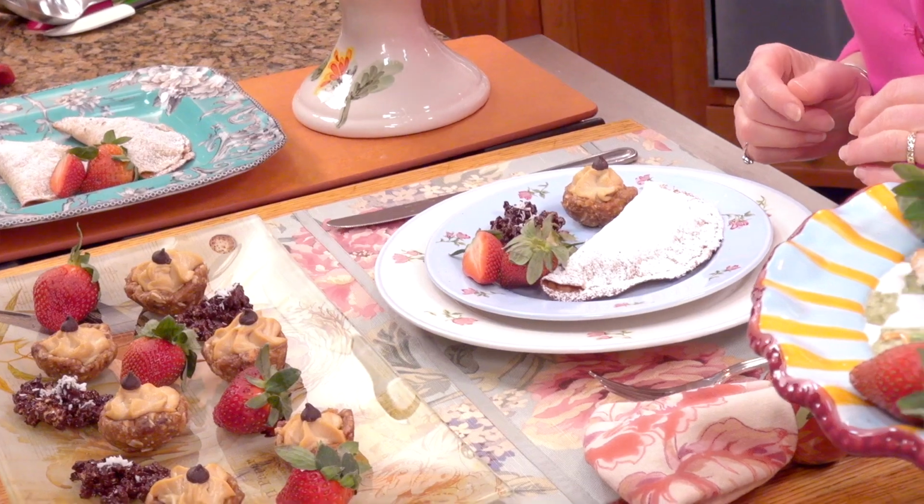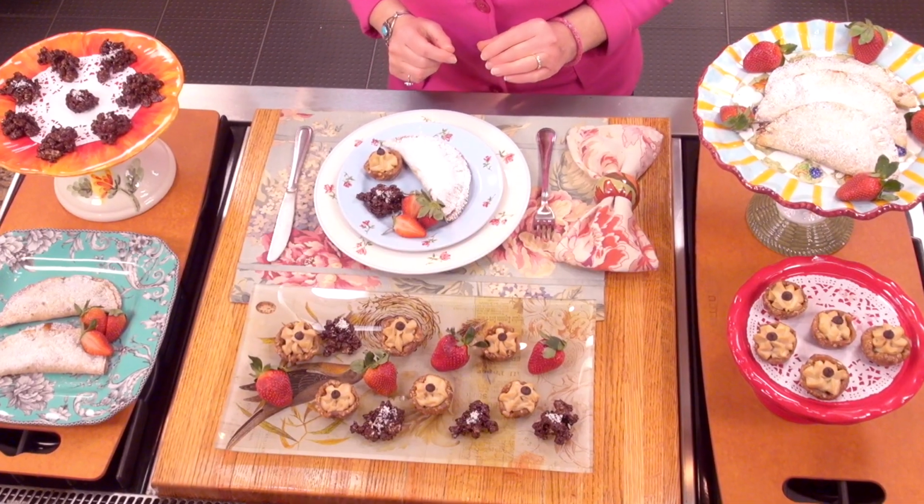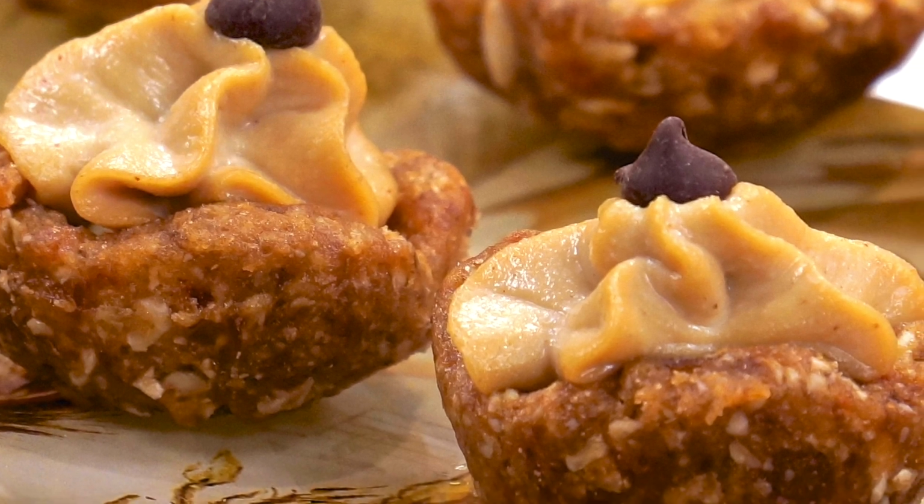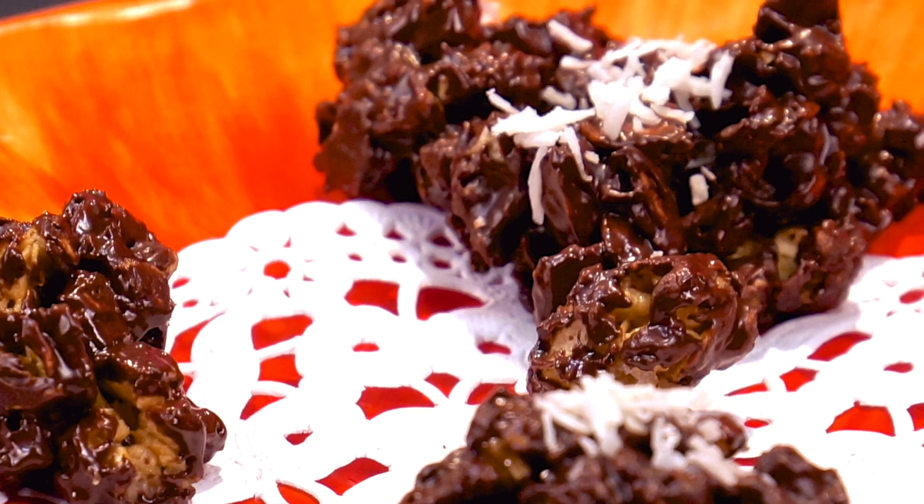Sweets for the sweet. If you know anybody in your life who has a little sweet tooth, this is the perfect array of desserts for them. And look how beautiful and festive they look. My really pretty peanut butter mousse tartlets. I've had them in the refrigerator and they've firmed up. My lovely little chocolate candy clusters.